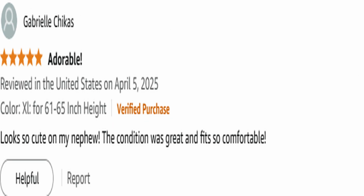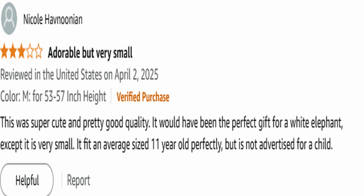The warmth it provides is sufficient for most indoor environments, making it a practical choice for those who often feel chilly. The design itself is a major draw. Shaped like a shark, the onesie includes fins and a hood that resembles a shark's mouth, adding a playful and whimsical element to what might otherwise be a simple wearable blanket. Many users have shared stories of how this design has brought smiles and laughter to their homes, with some even using it to playfully surprise family members.